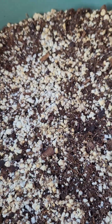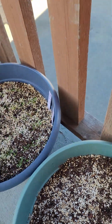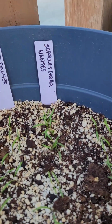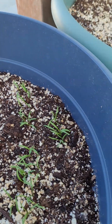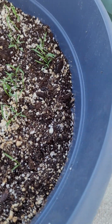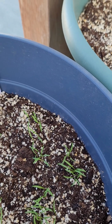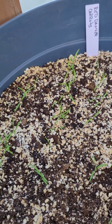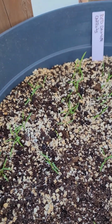This is the purple haze ones. These are the scarlet nantes. Looks like almost every one of those ones came up. These are the red Danvers. These ones were one of the first ones to come up. They're doing really well.